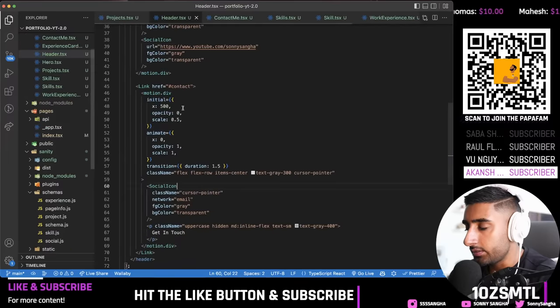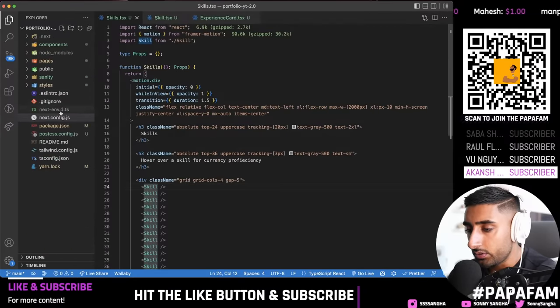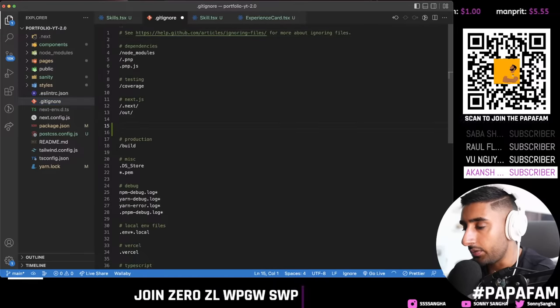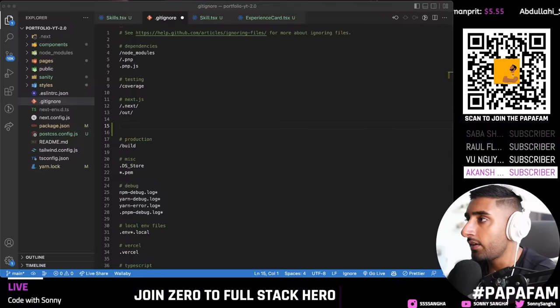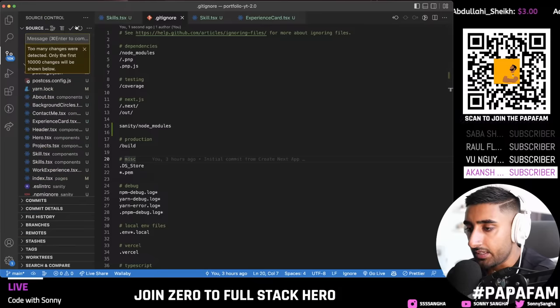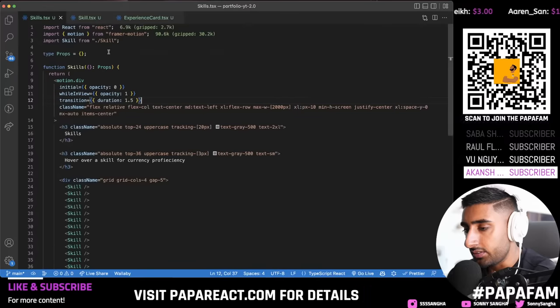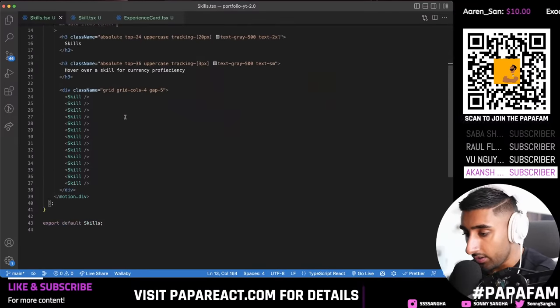At this point, if I close this out, let's just make our code a little bit neater. First thing I want you to do before you forget is go into your git ignore file and add in sanity/node_modules. Anywhere, it doesn't matter. The reason is that if you refresh now, you see we get the correct number of source control changes. Otherwise it goes nuts and thinks you're trying to commit your node modules, which you're not.